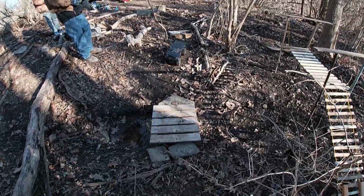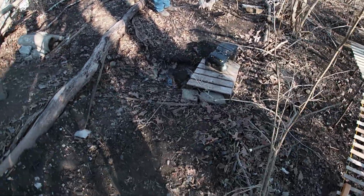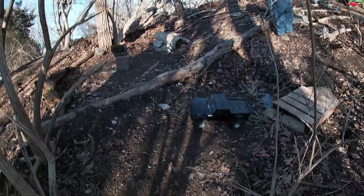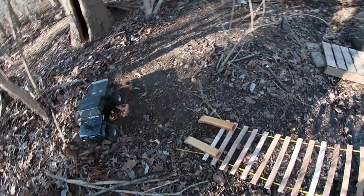Burning daylight. We call this Bunny Slope Bridge for obvious reasons. But this one, this one's a whole different story.